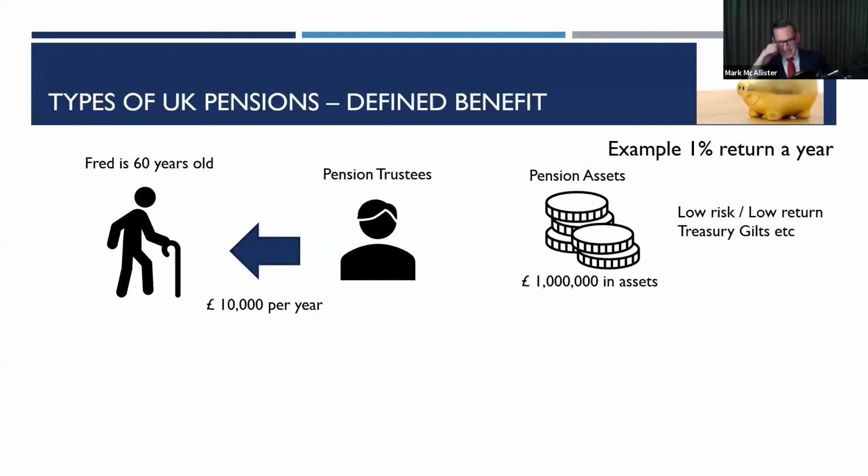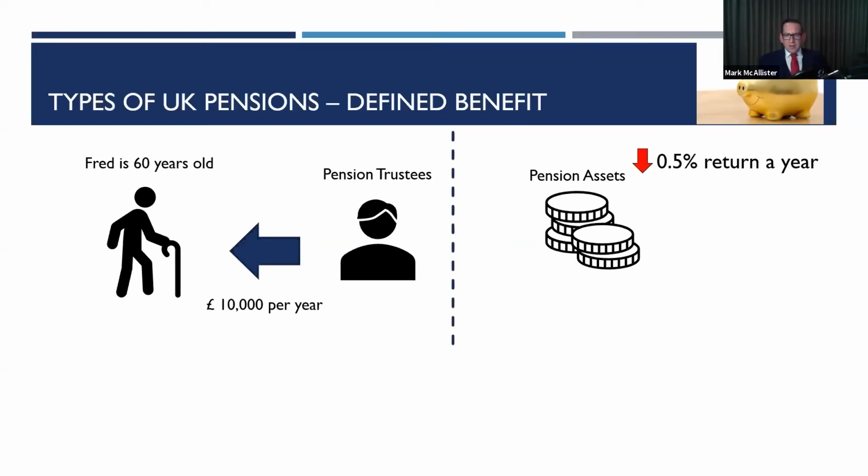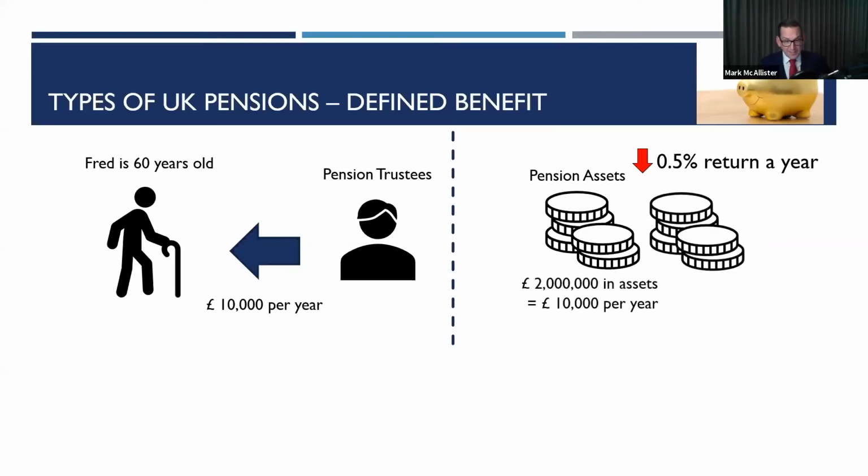Now, Fred obviously doesn't necessarily care about what the pension fund holds, doesn't really need to know about it. He's only really interested in getting his annual payment each year. Okay, so let's now say that market conditions have changed. Let's say that super safe investment, that was returning 1% a year, now it's only returning 0.5% a year. Obviously, Fred still isn't that interested, really. It's not going to affect him. He's still entitled to his £10,000 a year. But to get Fred his £10,000 a year, the pension trustees need to find £2 million in assets. And that's so that at a yield of 0.5%, they can still get him his £10,000 a year.